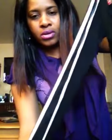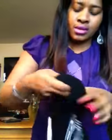This is the last item. It's very nice and soft material. It has some lace going on at the arm. It's really nice. I'm gonna try them on and show you guys. And this is a Dollhouse, and I paid $3.99 for this. $3.99 Dollhouse. I like that letter 9. It's really cute.